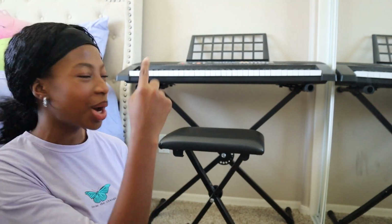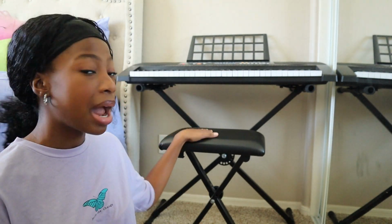Update, I just put my piano up. My mom and I had to push my bed over though to make some space for it, and I think I still have space on the other side for my nightstand once I get one. But yeah, super happy this is up.